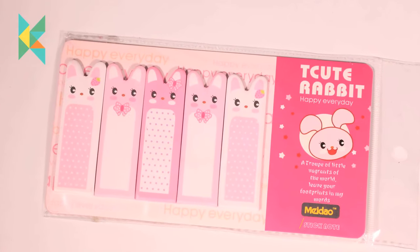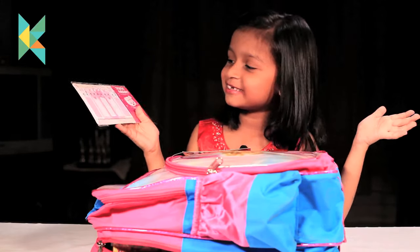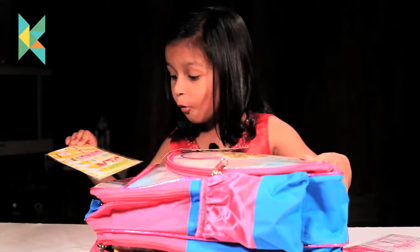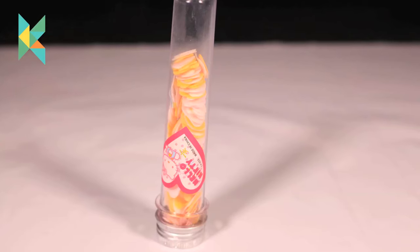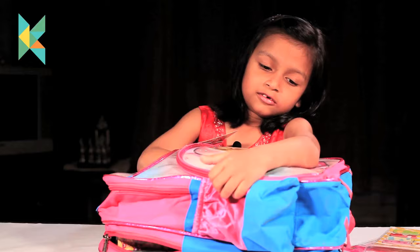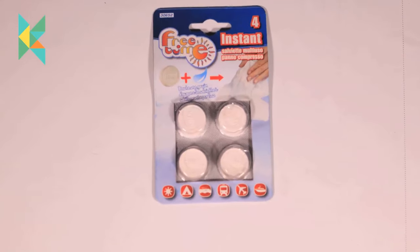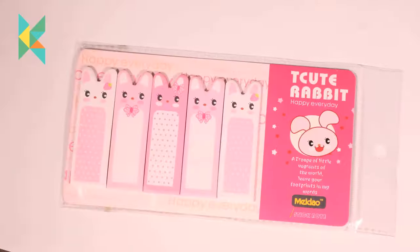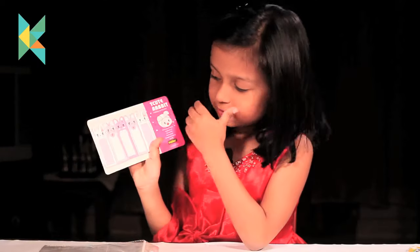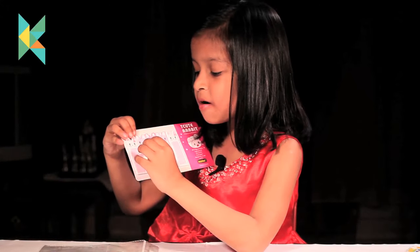Oh wow guys, it's so cute. These are sticky notes. These are very awesome because you can stick anywhere. I love this. Let me take out the next thing. Oh wow, we have a smiley one also, sticky notes. What is this? These are very interesting paper towels. I will show you. Now this is empty. Let me open and show you the sticky notes. These are the sticky notes. Can you see the sticky notes? Just pick the ear and flip it like this and it will become a sticky note.